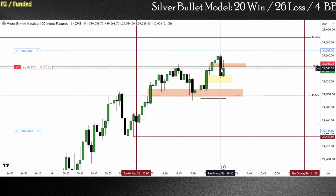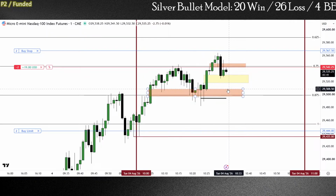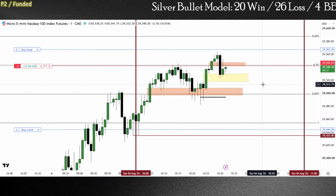And let's see, I don't want to see any body laid above it now. So we did a wick above it, that's fine, but the body closed below it. So let's see if we can cover this fair value gap here completely, which in my mind would be reasonable, taking into consideration where we are in terms of the range. But let's see.